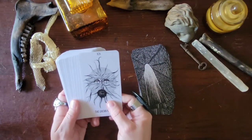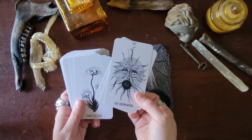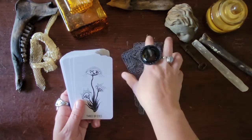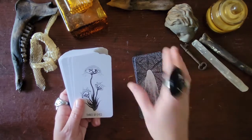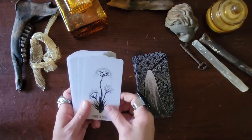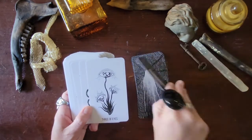The Grin Man. I'm not sure if this is spelled wrong or if this is spelled this way on purpose. Hopefully it'll tell me in the guidebook. It says Grin Man, but I don't know if it's supposed to be Green Man. Again, don't know. And then the suits are eyes. Yeah, eyes.